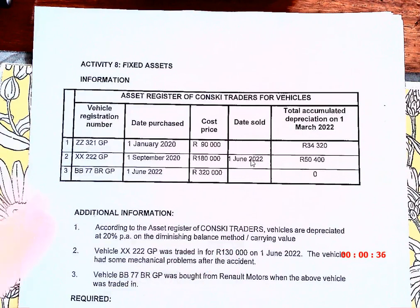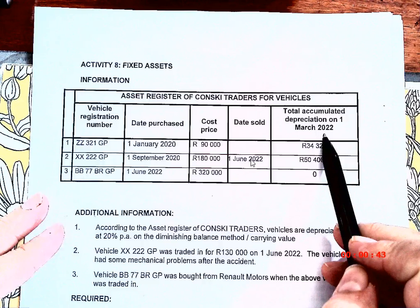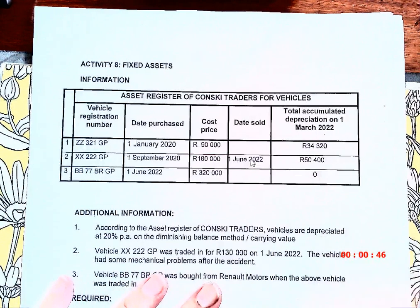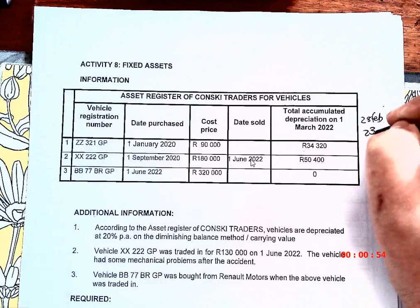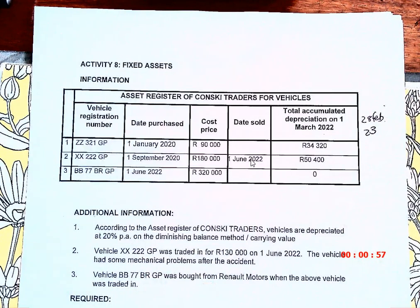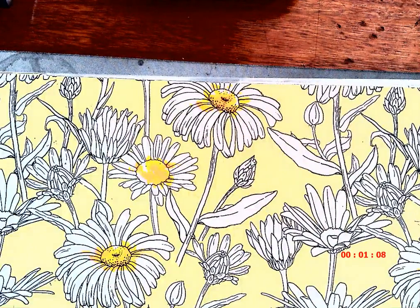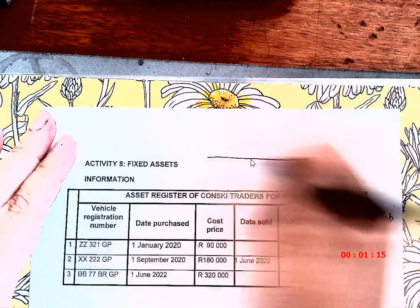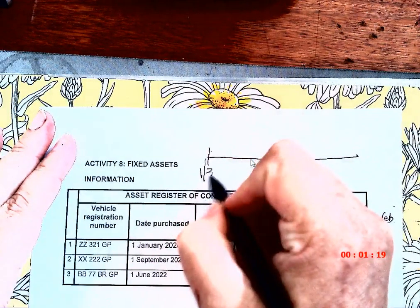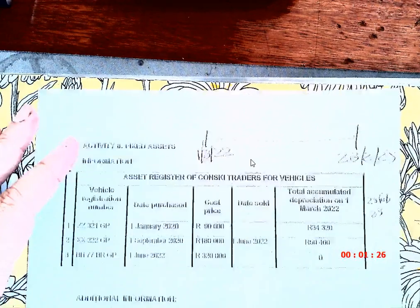So now let's quickly look. Can you see, first of all, my year starts 1st March 22, which means, when does my year end? 28 February 23. Okay, let's make sure. They say here, complete the columns, blah, blah, blah. Yes, can you see the note? 28 February 23. Okay, so now let's look. I must just get all my stuff ready. So if I look at this, it means the year I'm working with starts 1st of March 22, ends 28 Feb 23. So if I look at number 1, ZZ.